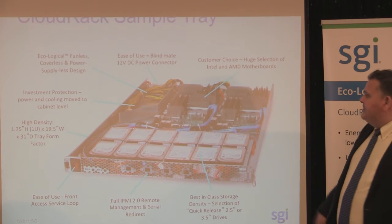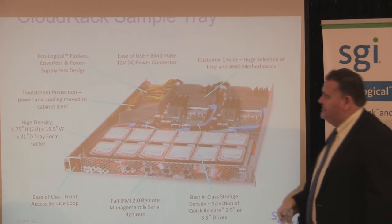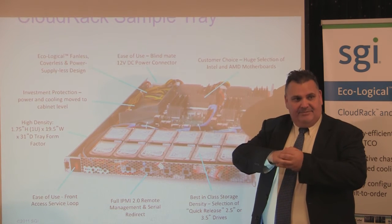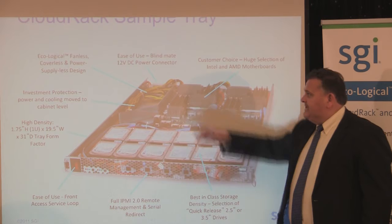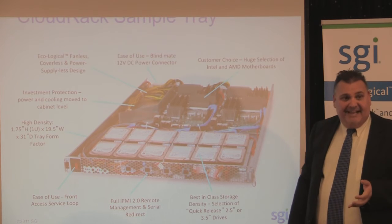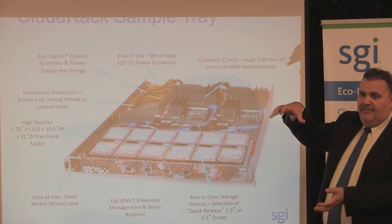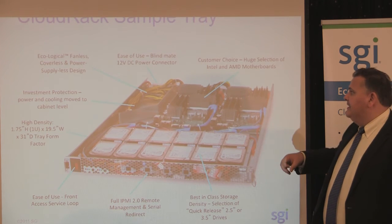The observant ones amongst you will notice there's no fans. The fans are in the cabinet. You'll also notice there's no power supply. We have a blind mate connector, so it connects into a backplane on the cabinet. Now, that takes a lot of the heat out, takes all the fan overhead out. On a full rack, I take out about 1 kilowatt of fans compared to normal servers. So if you're buying a rack at a time, you can get very, very big power savings with this platform.